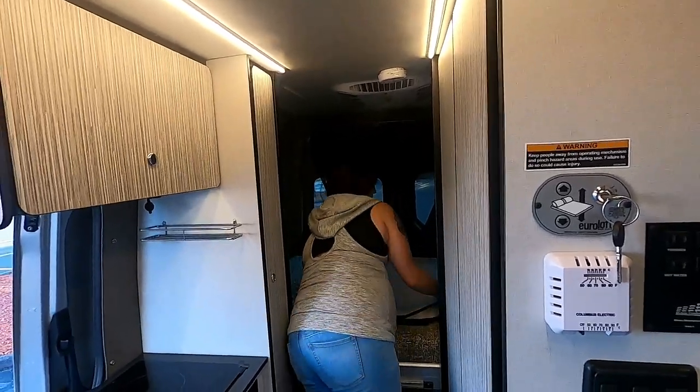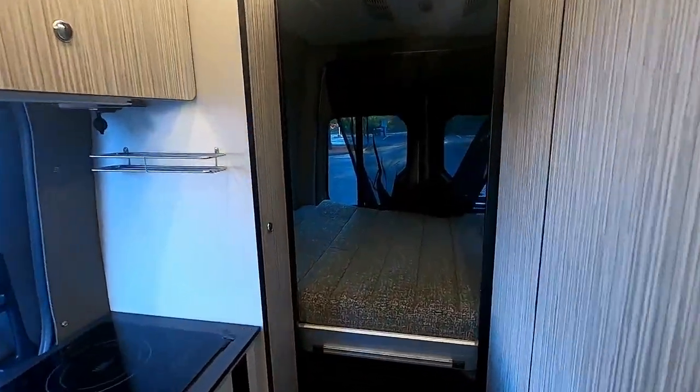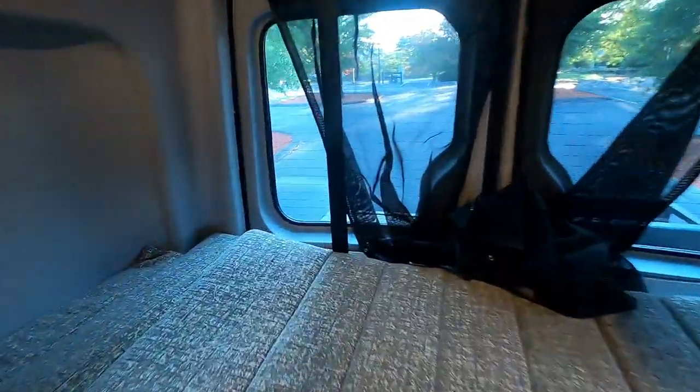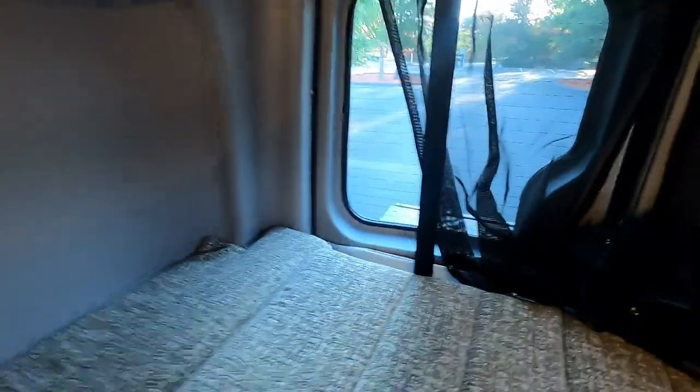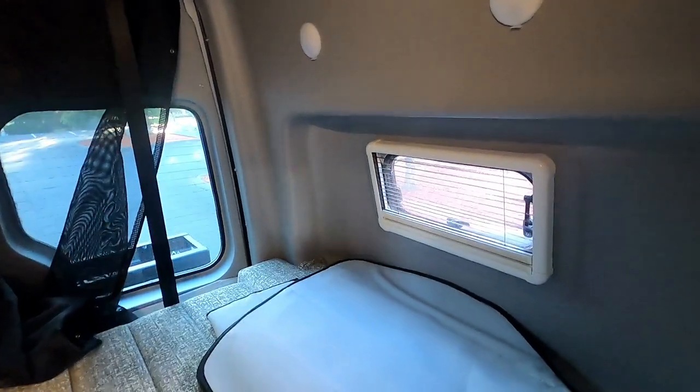And basically it's 6'4" in the bed area from one end to the other. And so that, excuse my OCD-ness, that was up there a little bit. But you can see the flares over here. There's one on the passenger side and another one on the driver's side that actually has a window in it.